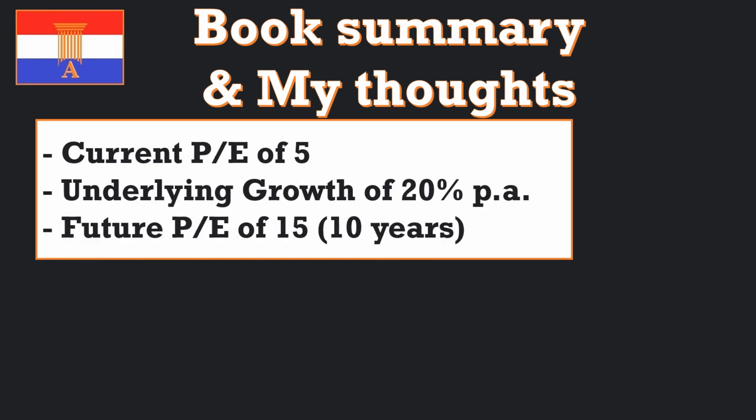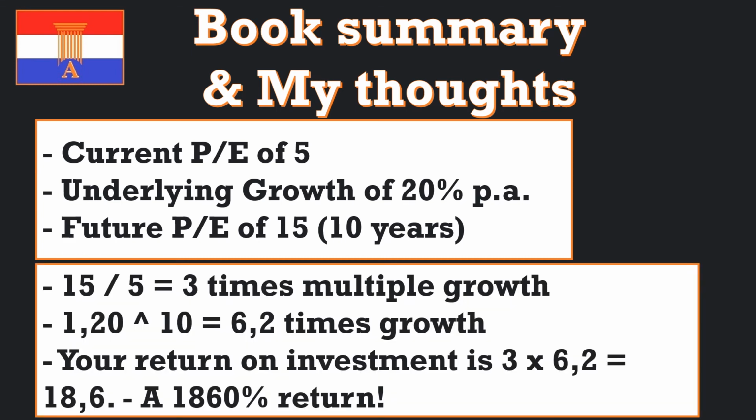Let's start with number 1. Let's think of a company that has a price to earnings ratio of 5 and it is growing at 20% per year, and the future price to earnings ratio, in 10 years, is going to be 15. What would that look like? You divide the future price to earnings ratio by the current PE ratio. So 15 divided by 5 is 3 times multiple growth. And this is basically a formula to see how much, if you invest $1 and it grows at 20% per year over this amount of years, then the $1 will be worth $6.20, give or take. So if you invest $1, you will get 6.2 times your investment as growth.